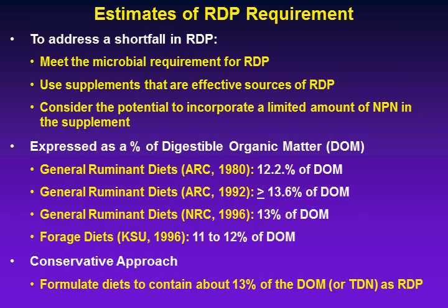I kind of gave this up in the previous presentation, but how much rumen-degradable protein is necessary from a quantitative standpoint to max out that intake response, max out that forage digestion response? Bottom line is that if you can figure out what your diet TDN is, or if you have the data, your diet digestible organic matter intake, take that number times 0.13, and that's the amount of supplemental RDP that you need.